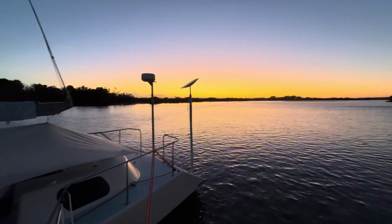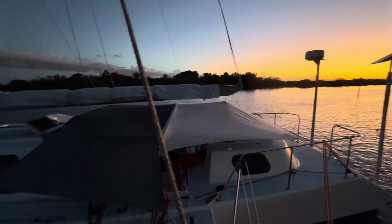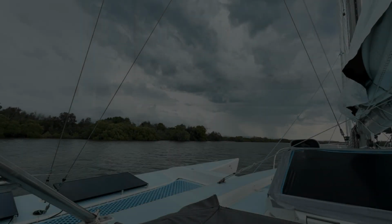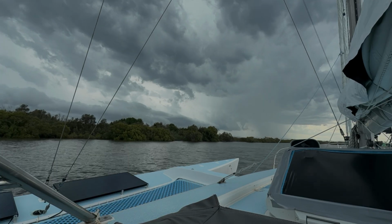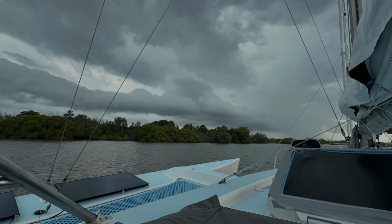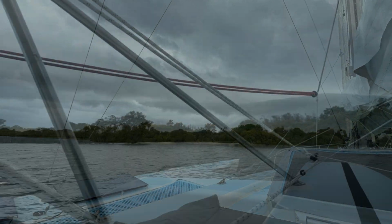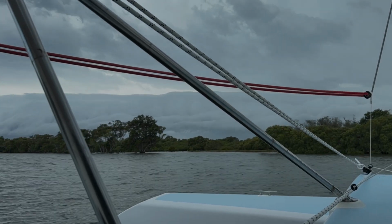What a day. We had a beautiful day. And we had a big thunderstorm just roll up our southern side today. It was crazy. Heaps of lightning, especially to our south around Tweed. It looked like they got hammered.